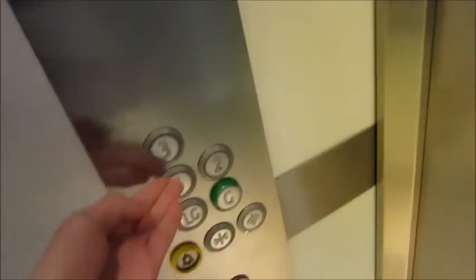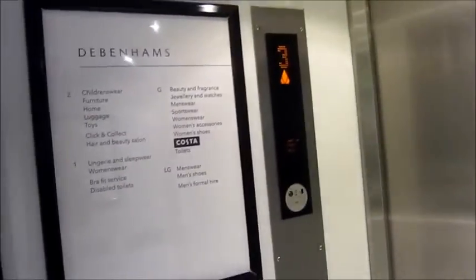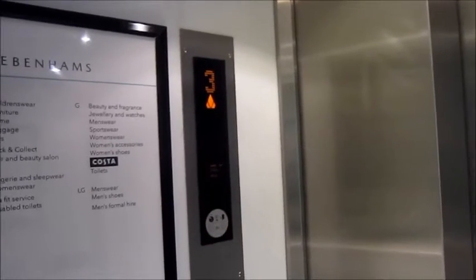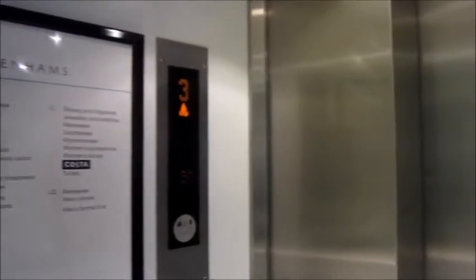And the lift here is... Doors closed. An Eco Disc, or it's a Wokingham Eco Disc. I think it's a real Eco Disc. Actually, hang on, this isn't a real Eco Disc. It doesn't have a handbrake, it's just a motor. Going down. Doors closed.